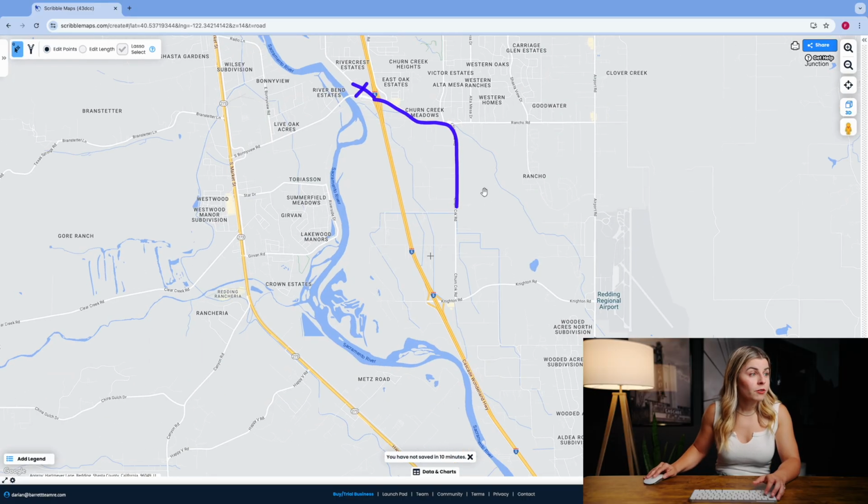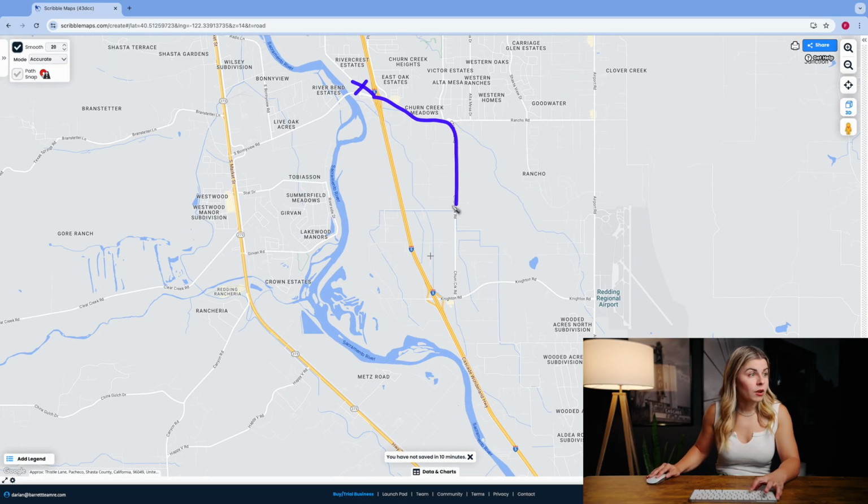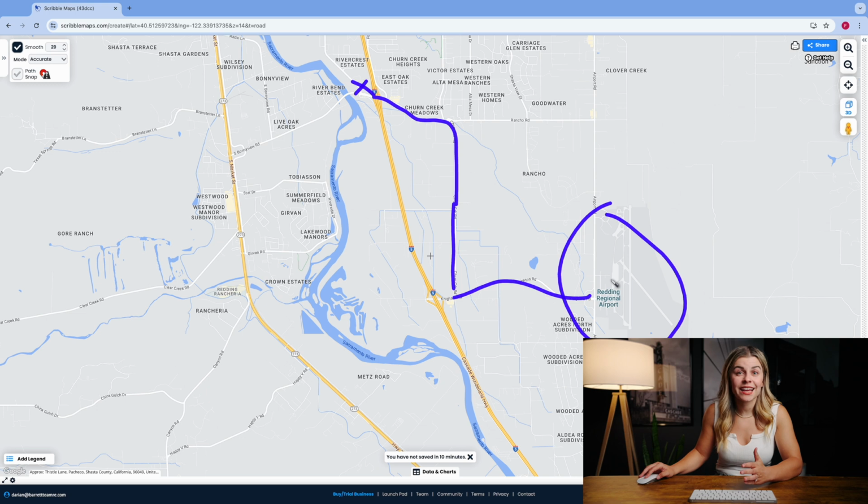Cutting down here from Churn Creek Bottom, we have it basically going all the way down here. It cuts across to Knighton Road, and this is where we connect to the Redding Airport. So if being on the east side to have quick access to the Redding Airport is important to you, well, then you're going to want to be on the east side of Redding.